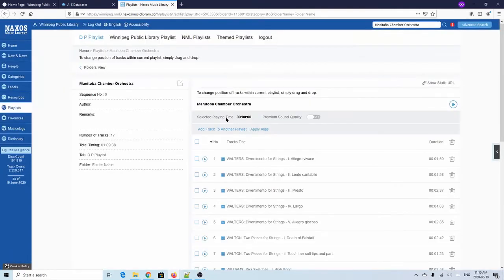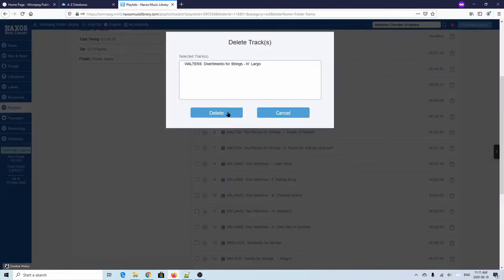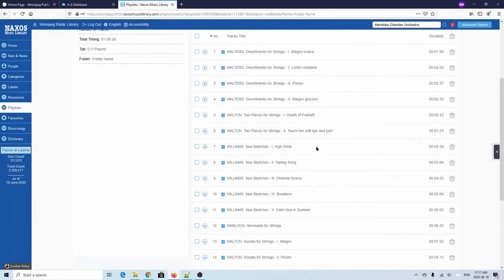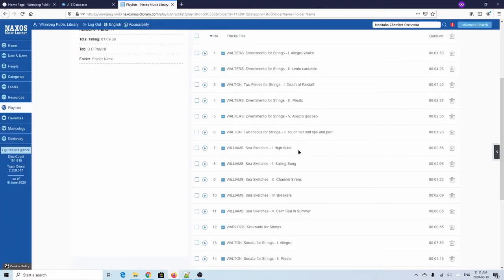Clicking on the playlist title lets me edit my playlist by deleting items or clicking and dragging tracks to new positions. Clicking the play button will clear out any existing play queue and start playing your new list. If you find yourself making a lot of playlists, you can create folders on the left side of the screen and use them to organize all of your lists.